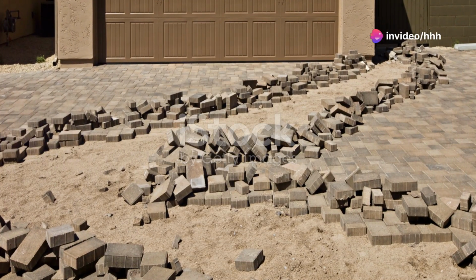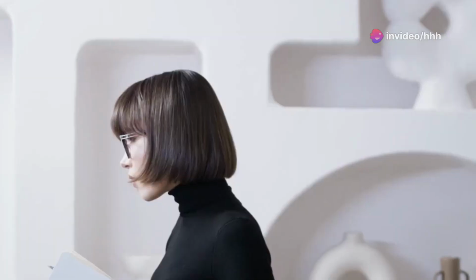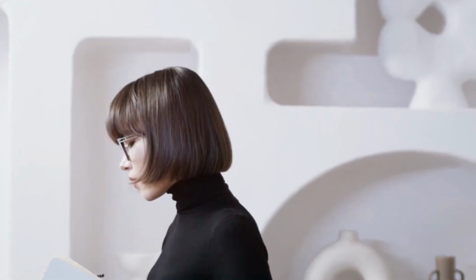Section 6. Matching material to your needs. So how do you choose the best material for your driveway? It's all about your specific needs and priorities. Consider your budget, climate, and the overall style of your home.